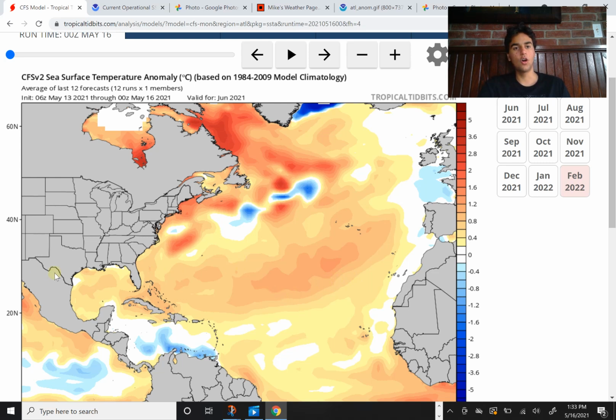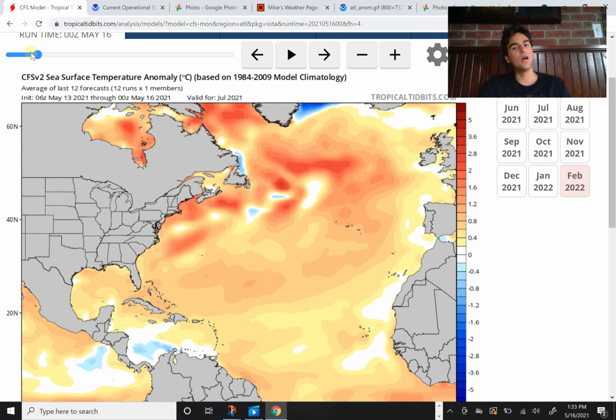So as a result, more hurricanes should be expected, since the warmer than average sea surface temperatures are going to create more lift in the atmosphere. The air molecules are going to start to move around more and become more buoyant, and as a result, it's going to be able to hold more water vapor to really help hurricane development and fuel hurricane development.